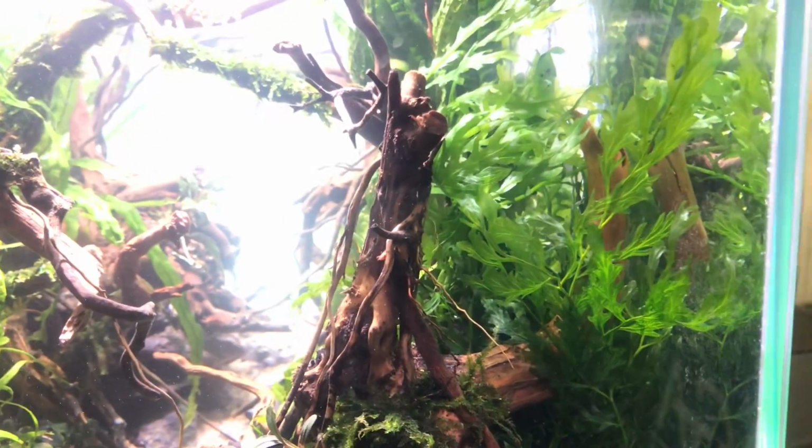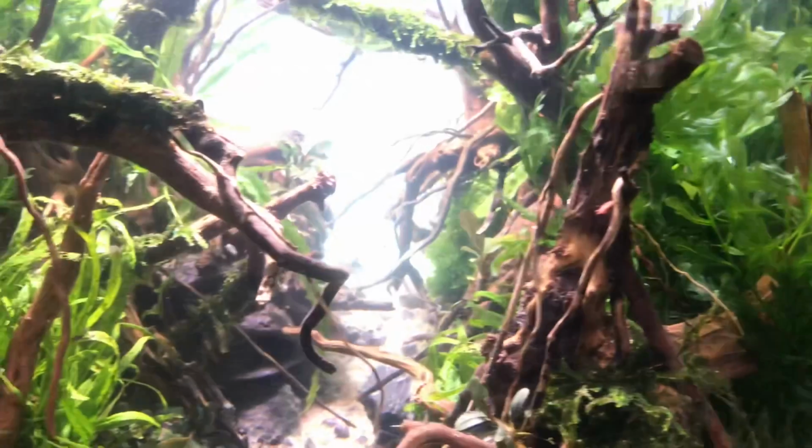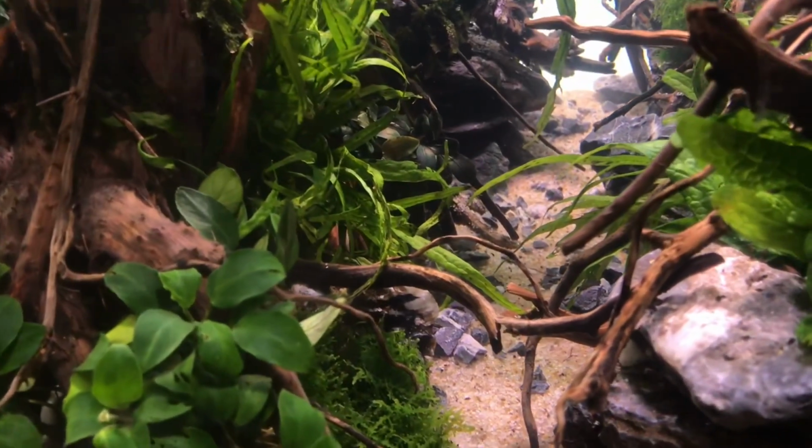So using some Bucephalandra here, which looks nice, a nice filling plant. Let's have a look just there on the right. Stunning, really, really love this. It looks so much bigger than it really is. Strong scapes.